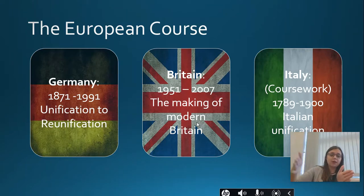But then we track it on through, and we spend quite a lot of time looking at how the Allies dealt with Germany after the Second World War. What were they going to do? How did they divide it up? Then we have a look at the Cold War, primarily from the West German perspective, but we also do it as more of a broad study, and it runs really nicely alongside the British course because it's a very similar period of time, and we can make those comparisons.